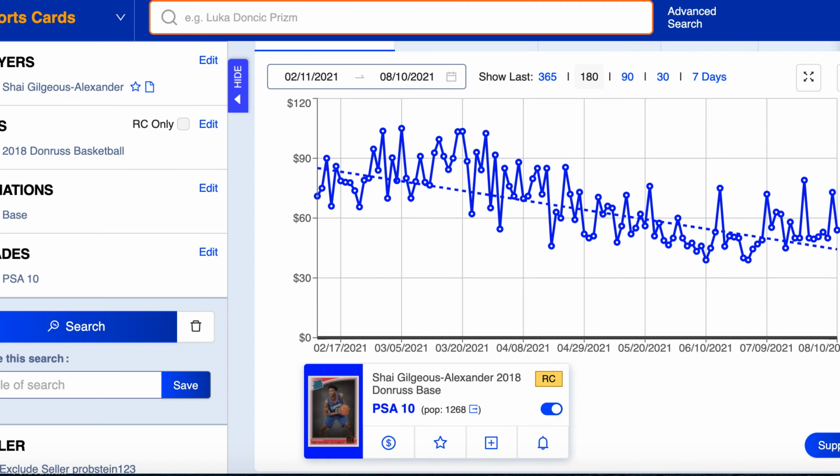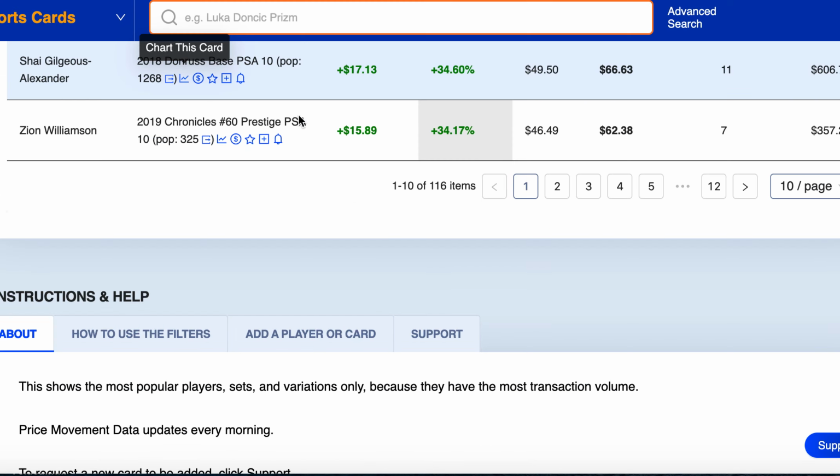I'd be a buy or a hold. I wouldn't be selling this right now for sure, but I think I'd be a buy because I think this card can get back up to $100 by the time the season starts in about 2 months.